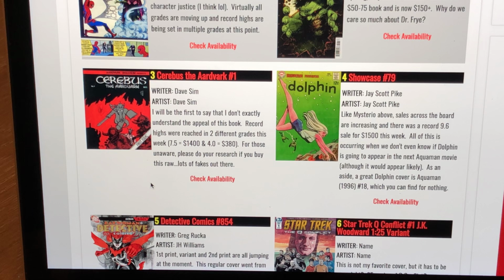I mean, it is one of the first independent books, right? I think it might be the first independent book. It came out back in the early 80s, I'm going to say. Very low print run, especially for the first print. There were some recent sales here. A 7.5 went for $1,400 and a 4.0 went for $380.